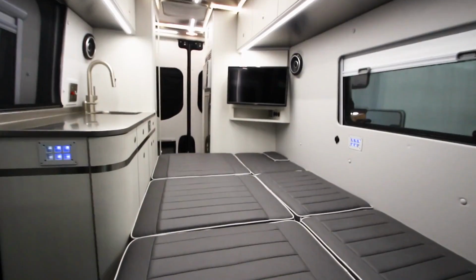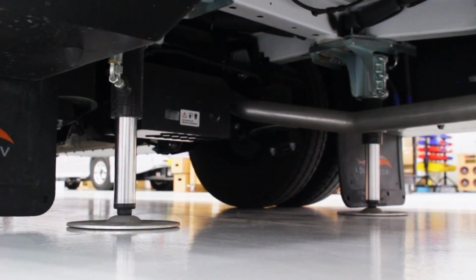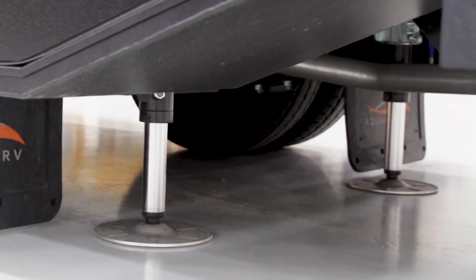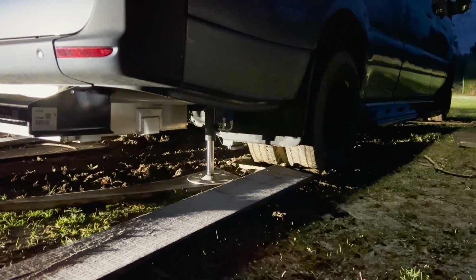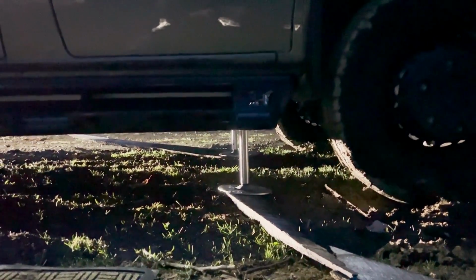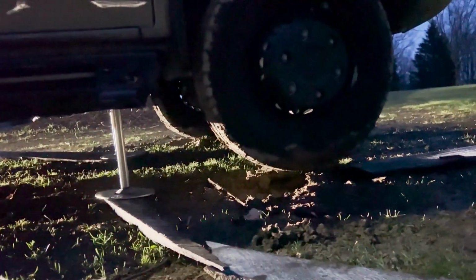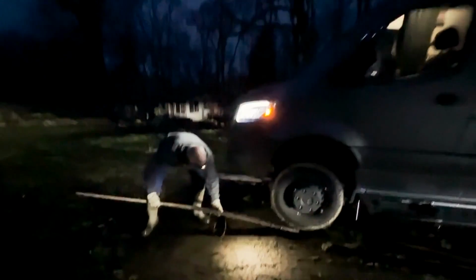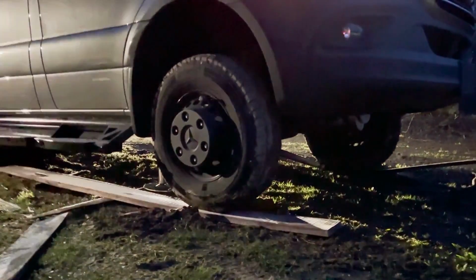Other examples are automatic leveling system, which subtracts the need to carry blocks and mess with blocks. Also, I've used the levelers to get unstuck before. And so that eliminates the need to carry a shovel, although shovels look cool when they're hanging on the outside, and manual jacks to jack up if you're off-road and get stuck. So again, subtraction.